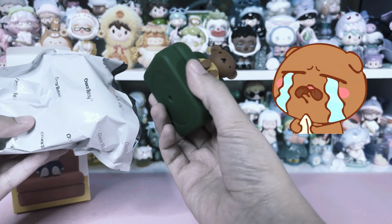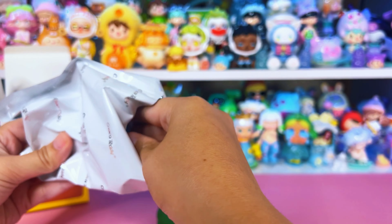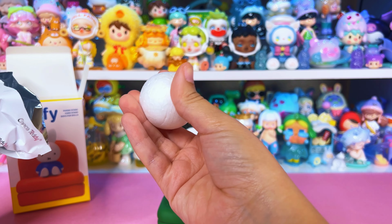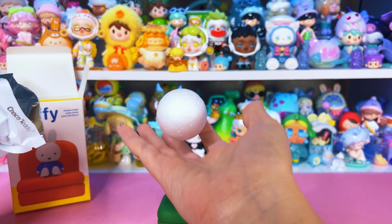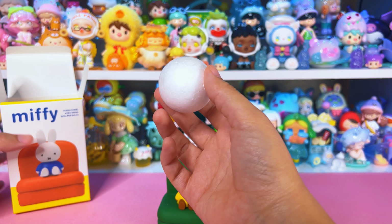Dang it! I got one of the dark couches. Oh, okay. I was wondering why it felt like a ball in there. There's just like a styrofoam ball, which I've never seen in a blind box.